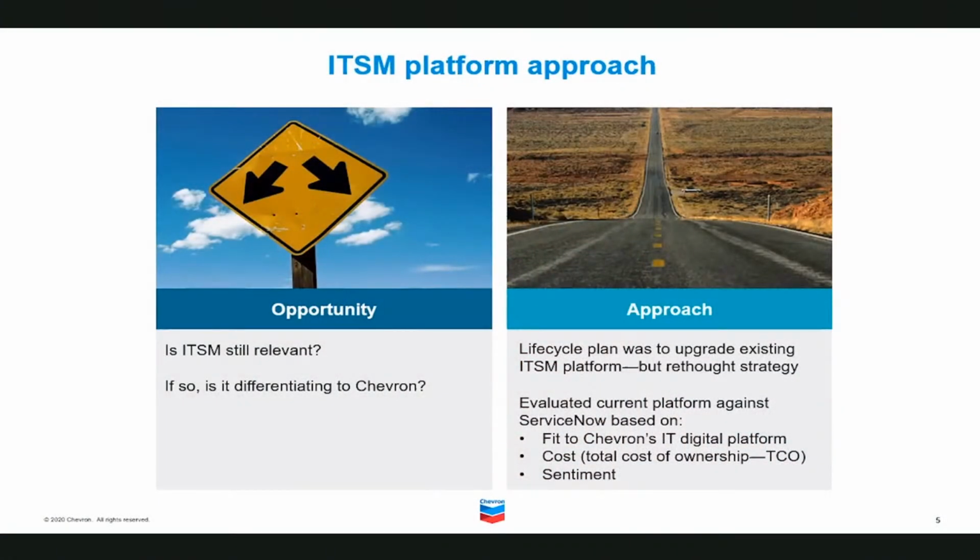So it was life cycle time for us in 2018. We did a strategy and looked at what we should do. As part of that strategy, we asked a couple of questions. There are a lot of different IT practices and methodologies we're all adopting, DevOps and primarily Agile. And a number of people in our organization said, with Agile, is ITSM still relevant? And if so, does it need to be unique at Chevron? Those were the first 2 questions that we answered.